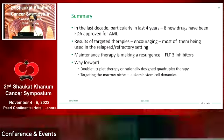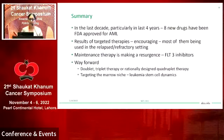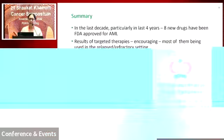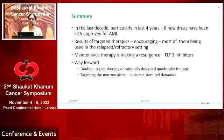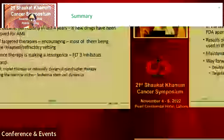So in summary, we had daunorubicin and cytarabine for the last 40 years since it was discovered, and we've been treating patients with AML with that. But in the last 4 or 5 years, 8 or 9 new drugs have come into the market, and all of them have achieved FDA approval for treatment. It would be hard to say that the results of these targeted therapies have been very encouraging as far as the complete responses are concerned.